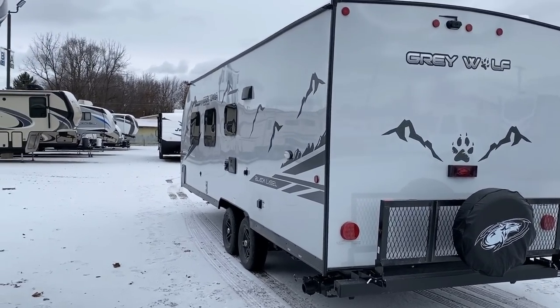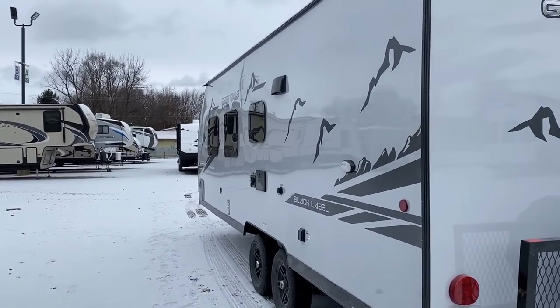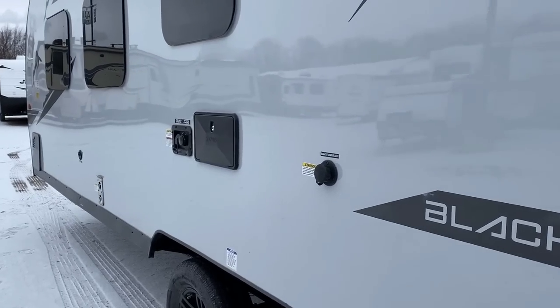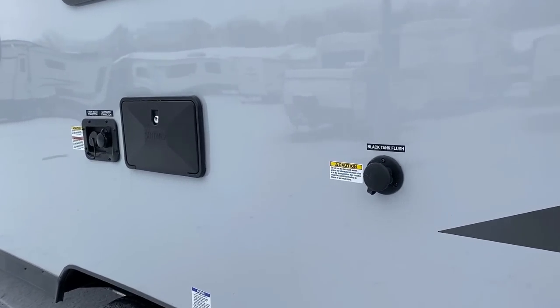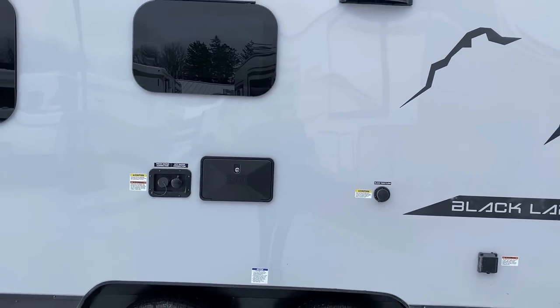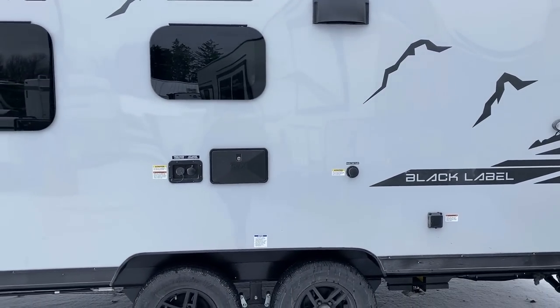Now, what is also cool on these Gray Wolves is you get a black tank flush and a full hot, cold outside shower. So in a very real sense, even though it's kind of acting like a sink on the other side of the trailer, this RV has like two outside showers.